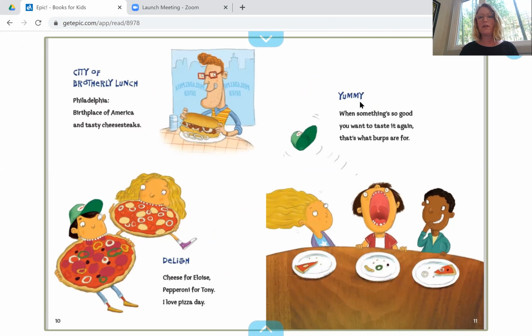Let's read this one here, yummy. This one's kind of gross. When something's so good, you want to taste it again. That's what burps are for. Ew, that one's gross, isn't it?